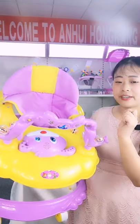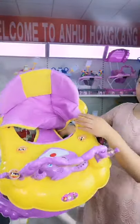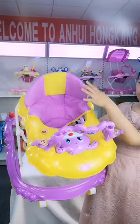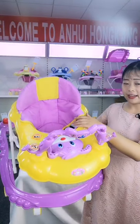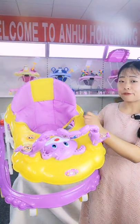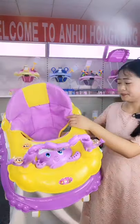This one, the price is very competitive too. The cotton cushion color matches the plastic color. Match it, purple and yellow. You can give me your design. We can do as you requested. And also, we can design for you. If you have no idea, we will offer you some of our designs.